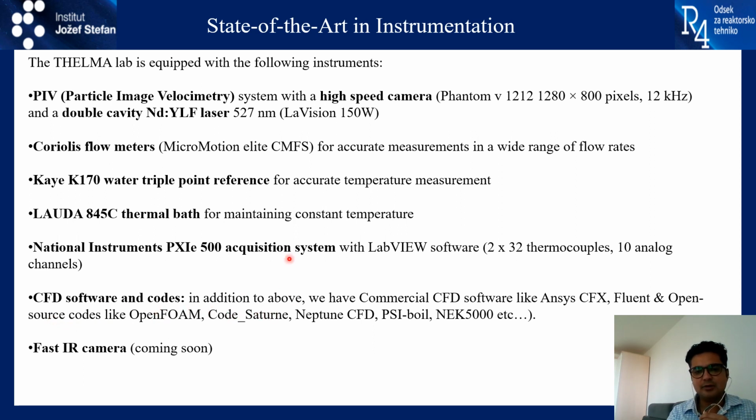Then we have CFD software and codes. In addition to the above, we have commercial CFD software like ANSYS CFX, Fluent, and we have open source codes also like OpenFOAM, Code Saturne, NEPTUNE_CFD, ESI, and NEK5000. We have also purchased a fast IR camera, which is coming soon. The IR camera is mainly meant for measuring the temperature on the surface of a solid. It is also known for its high accuracy temperature measurement.